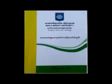Extract 4. Our terminal links to airline offices. If you want to fly anywhere in the world, we can tell you at once if there's a seat on the flight you want. We can supply you with the tickets, and we can reserve your hotel, all by computer.